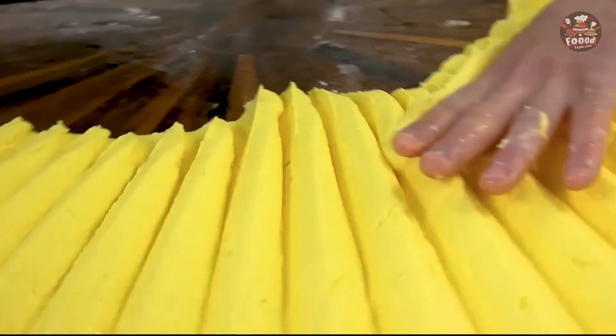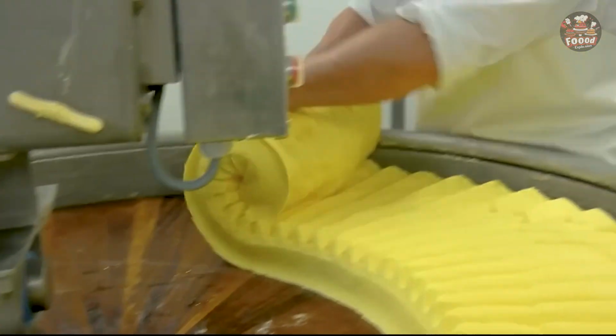Now it comes to shaping, so they first need to extract French butter in smaller chunks.